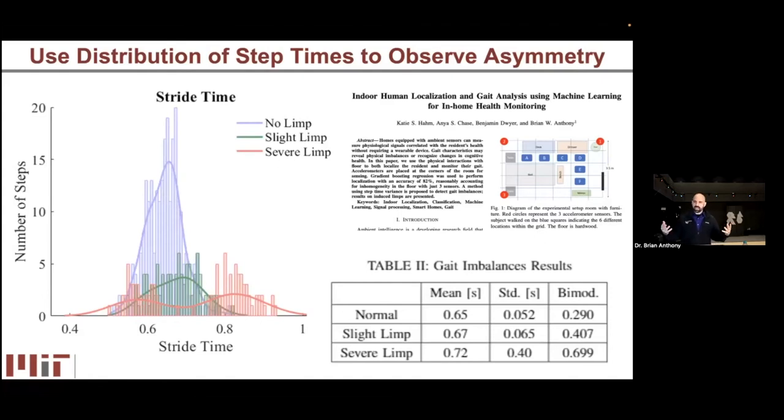So another example where, well, here's at least one potential insight where we can just use some simple, easy to deploy sensors to measure the stride time as revealed by the timing between energy pulses as received by an accelerometer with a measure of the bimodality, how many bumps there are in the histogram. If it's one bump, we expect it to be no limp. If it's multiple bumps, two bumps, there's some indication that your left, right is different than your right, left, or vice versa. Okay, but step time is but one thing.